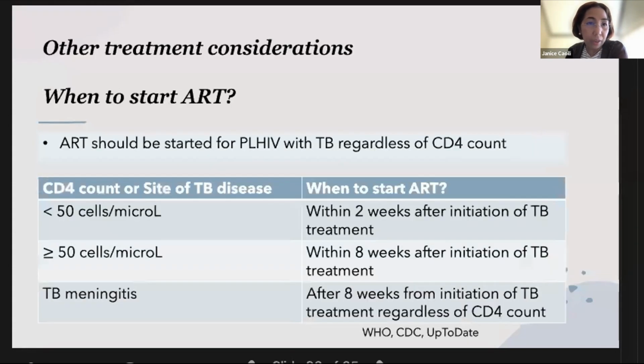Okay. So this is also important to remember when to start antiretroviral treatment. Pag mas sick yung patient ninyo, pag mas mababa ang CD4 count, dapat mas earlier yung pag-start ng ART, within 2 weeks after initiation of anti-TB treatment. Okay, so uunahin lagi natin yung paggamot ng TB. Pero kung ang pasyente natin ay may AIDS, let's say less than 50 cells ang kanyang CD4 count, we should start ART within 2 weeks after initiation of TB treatment.